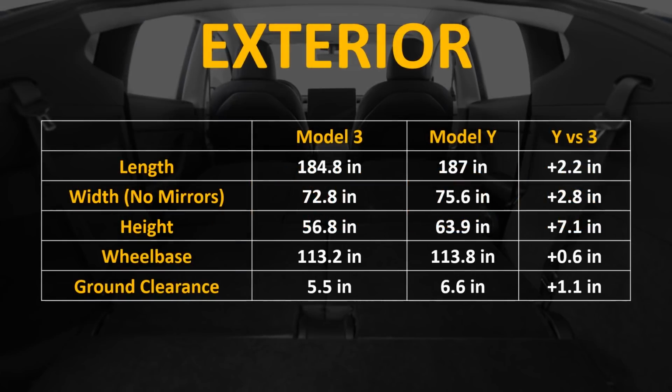So if you take a look at the exterior of the vehicle, the Model Y is obviously bigger than the Model 3. It is 2.2 inches longer, 2.8 inches wider, 7.1 inches higher, and it has 1.1 inches more ground clearance.